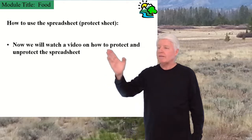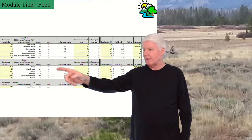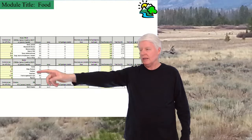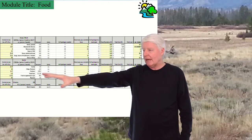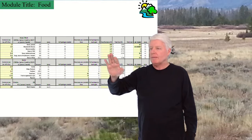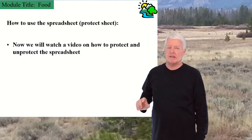All right. Now we will watch a video on how to protect and unprotect the spreadsheet. See, right now all you can do is change things in the yellow cells, but you may want to come in here and change something in this area of snacks. I don't want candy, so I'm going to replace it with soybeans or whatever the case may be, and you want to go and type that in. You can't right now, but I'm going to show you how to unlock the program so you can change anything you want in here. But you have to be careful because there are mathematical formulas in these and you don't want to delete those. So you just have to be real careful when you unlock it. So let's go watch that video right now and see if that will help you.